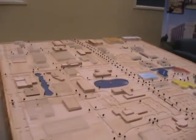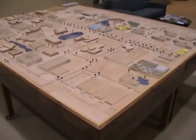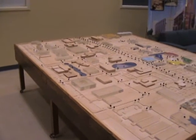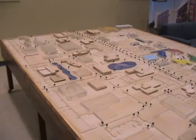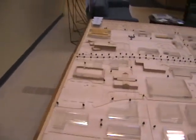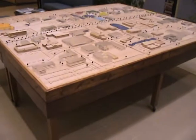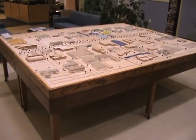This has really been a terrific way to give people an overview. It elicits a lot of questions from visitors, and people generally are just interested in and fascinated by scale models just in general. So it gave some architecture students something to do, a fairly substantial project, and it's helped us out quite a bit.